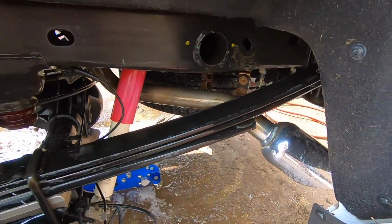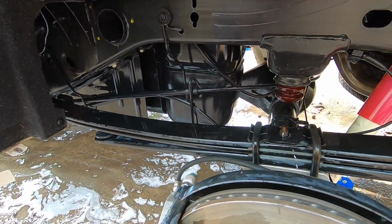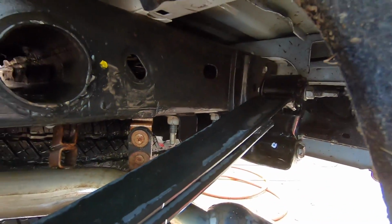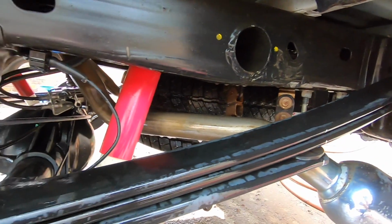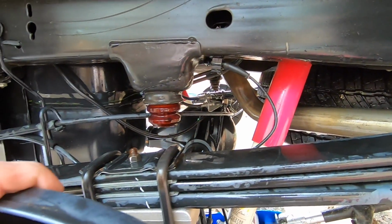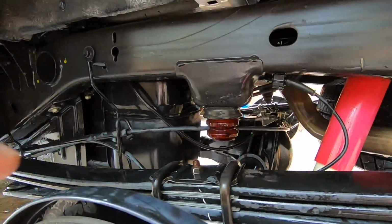Underside looking a million times better. I got all the way under the truck, laid down completely under it. Up under there, back here, everything is starting to really clean up, and I'm pretty freaking excited. So I guess I'm gonna probably pressure wash this one more time up under here.